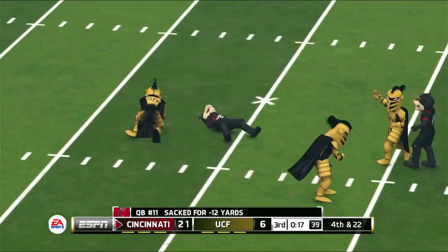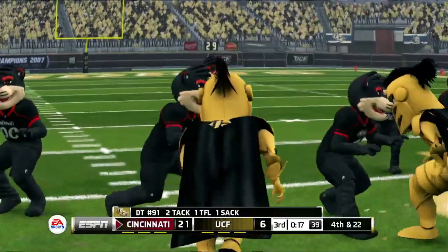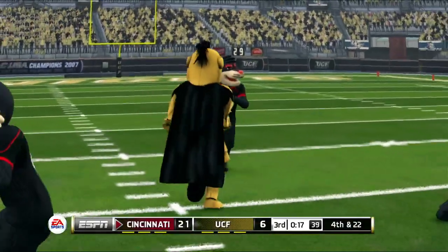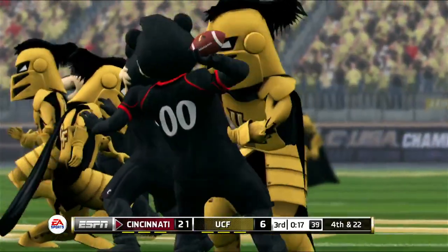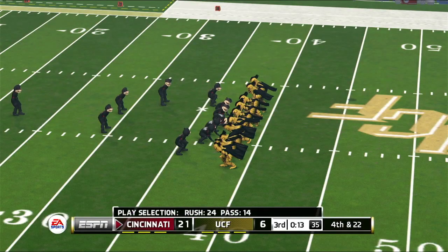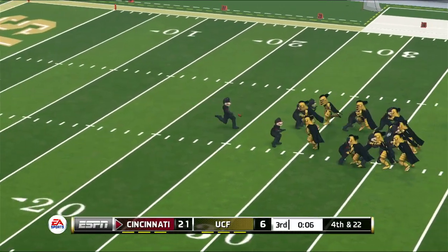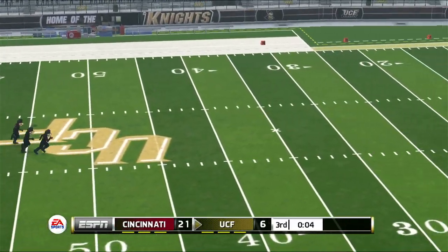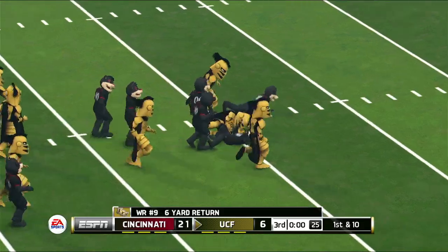They get the sack. Man, as an offensive lineman, this is the worst thing that you want to see. Is your quarterback not only getting sacked, but getting hit like that? Those linemen better pick that quarterback up and start doing a better job of taking care of him. It looks like they're going to go after this punt. He's taken down at the 27-yard line.